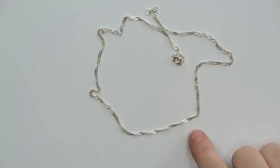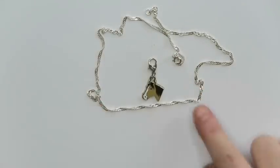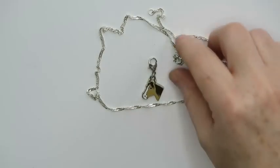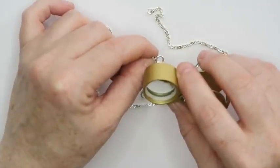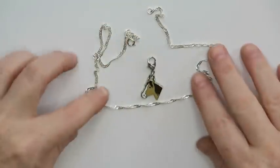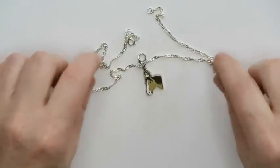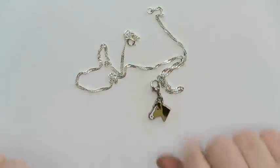Now this chain definitely looks silver. It had this little horse charm on it. It looks silver. Oops. It's not magnetic, but I don't see a mark on it either. So that kind of throws me. So I'm guessing it's not silver. I can test it and find out, but it may be something else. But anyway, I think I may try to sell this. I like the chain. I like the little horse charm. There are little girls that love their horses. So this is something I will definitely try to sell.